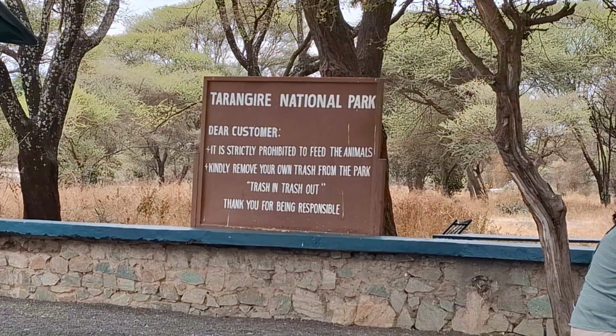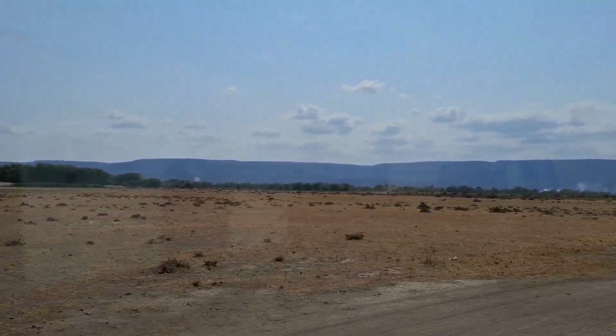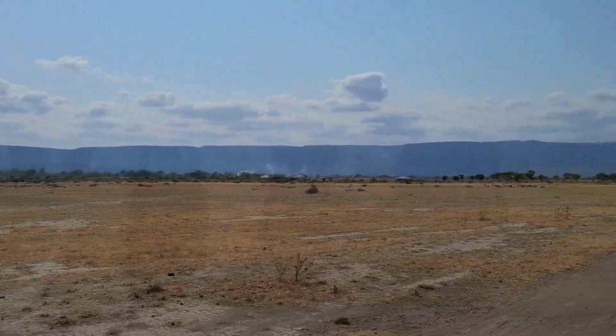After lunch, our safari ended, and we were off to see the Maasai village, the locals, how they live, and their houses, their culture. We are going to go and see that.